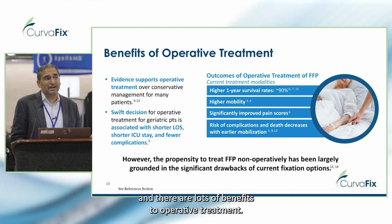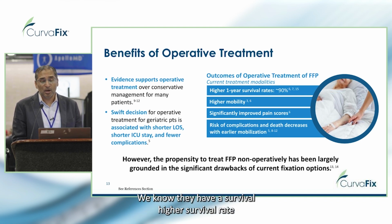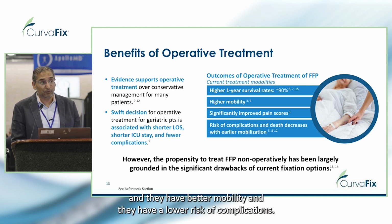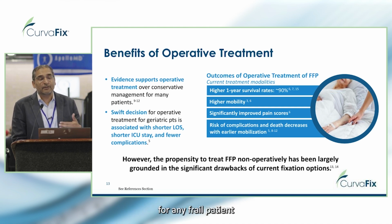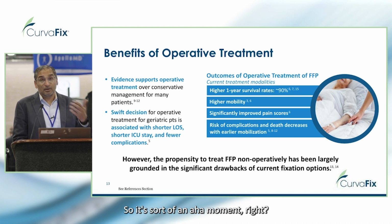And there are lots of benefits to operative treatment, right? We know that if we fix them, we can get them up and moving. We can get them weight-bearing. We know they have a higher survivor rate, better mobility, and a lower risk of complications. And that's true when you think about it. For any frail patient that is immobilized or bedridden, we know that is going to happen. So it's sort of an aha moment, right?